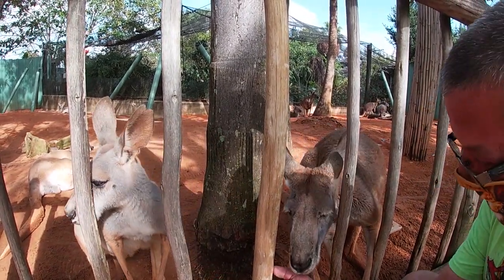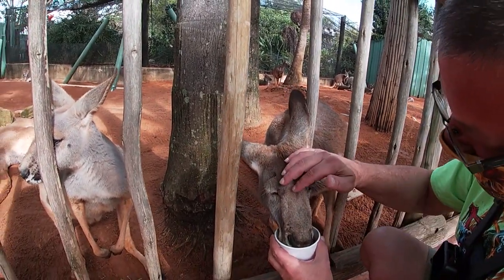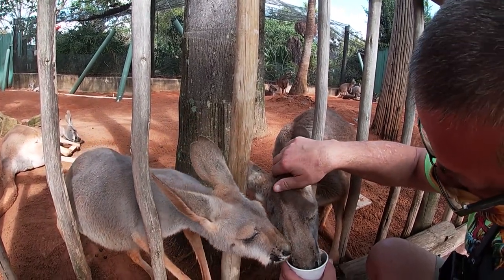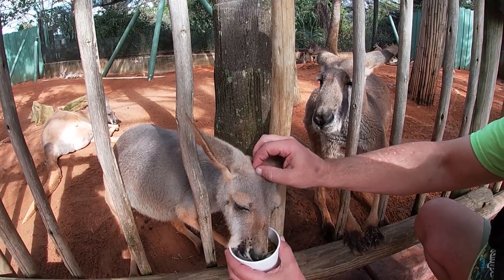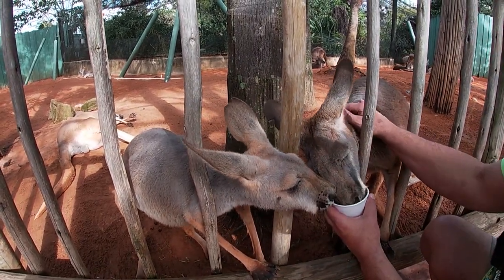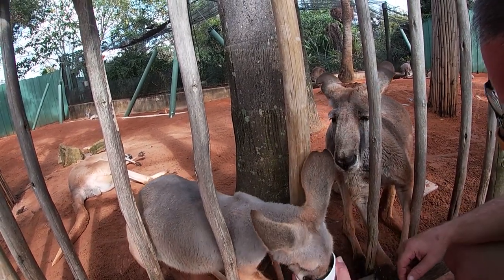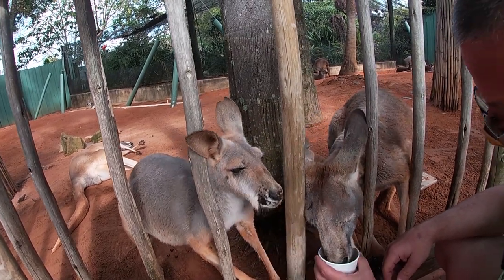Like he's even eating the hay. Yeah. Aww, so soft. Yeah, and you think they're gonna be rough and hairy. He's like, come on, dude. I'm hungry here too.